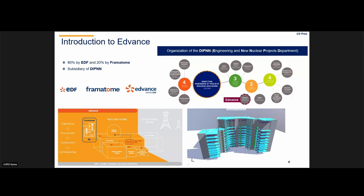So Edvance is composed of 80% EDF and 20% Framatome. In the organization of EDF, we are inside the Department of Engineering and New Nuclear Projects, the DIPNN. And just to give you a review of the responsibilities, if you go to the orange figure in the bottom, basically, each nuclear power plant project is led by EDF.